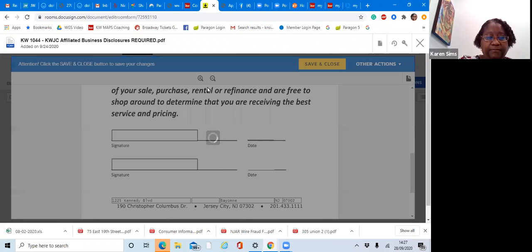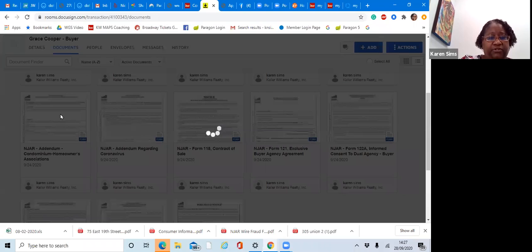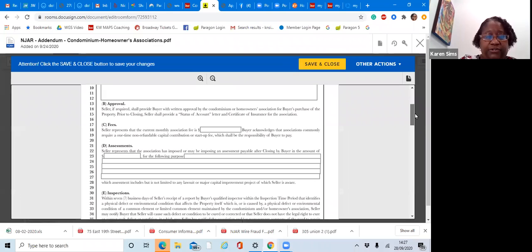Our next document is condominium, home insurance, homeowners association. So if you're working with a condo of one family, two family, three family, you're gonna need different addendums. If it's a three family, this is the condo and the other one will be a three family addendum. There's no addendum for one or two pretty much on here.